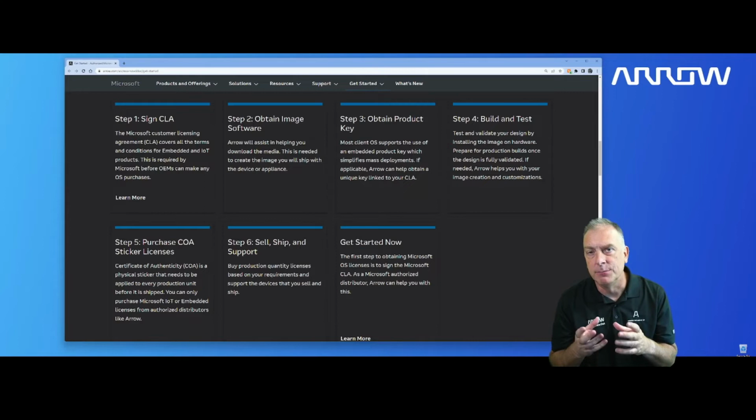It basically means that if your customer has a problem with their device, or with your device, I should say, they are not allowed to call Microsoft. And they are actually required to call you as the OEM. But what happens if they call you with a problem that you don't know how to fix? What then? Basically, it's your responsibility to figure it out and solve it.